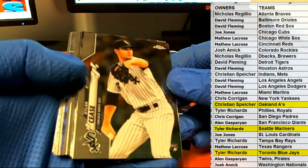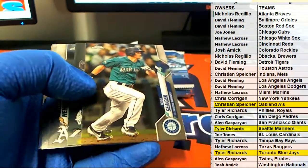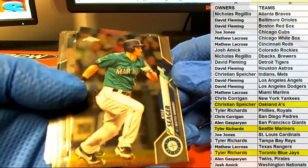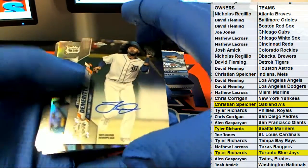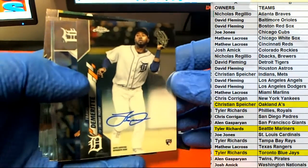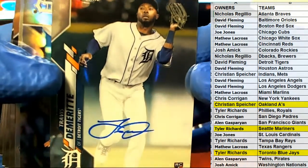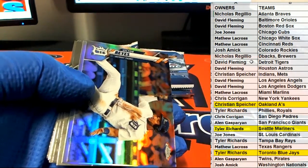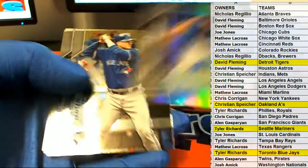Next up, Dylan Cease. Nice Seager. Demarite right there. Nice one for Detroit. Check it out. And that is DF. Very nice. David F. Travis Demarite. Very good. Victor Reyes, McKay.